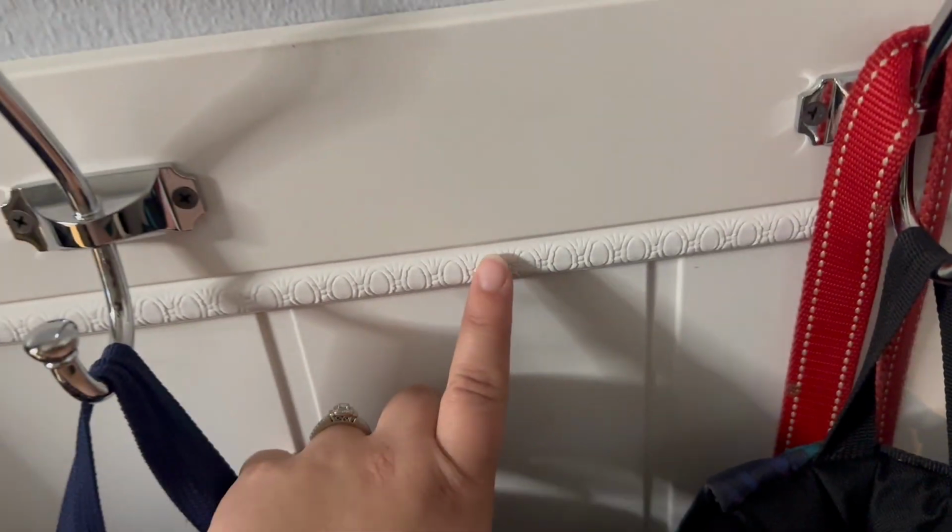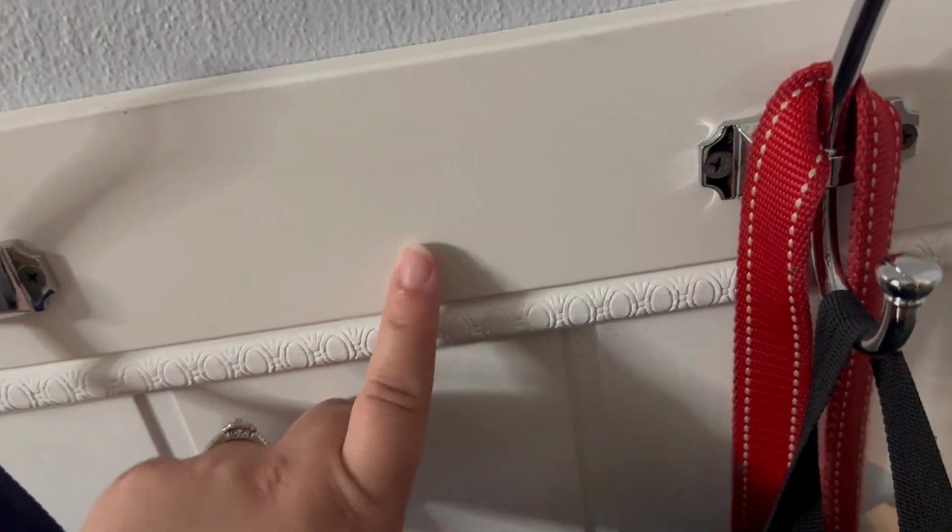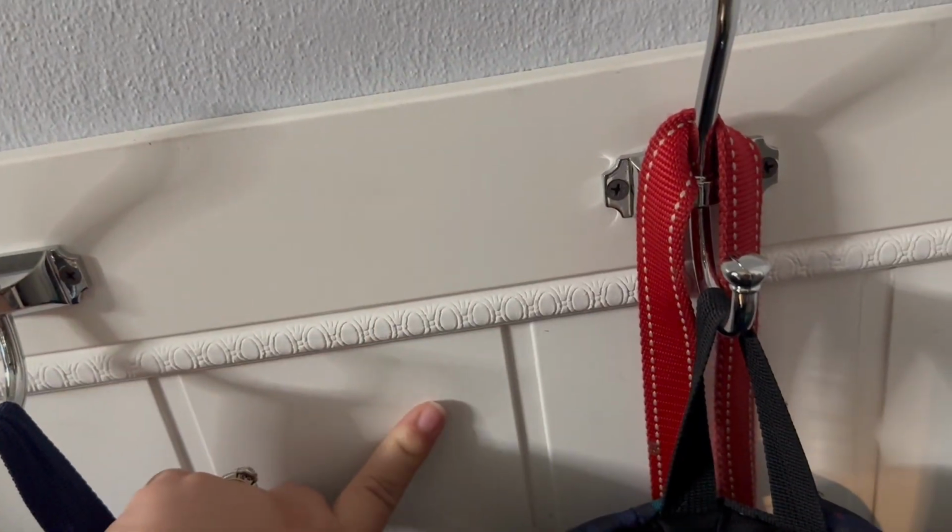And then we picked up this piece of trim from, I believe, Menards, and it's just pretty and decorative, and it kind of fills the gap between this trim piece and the beadboard.